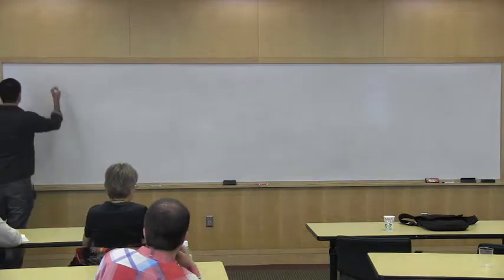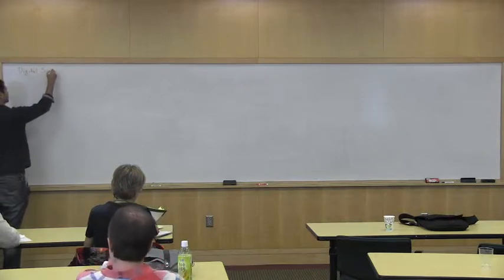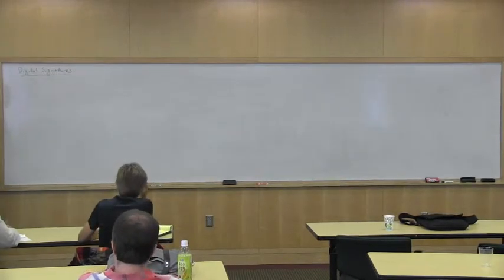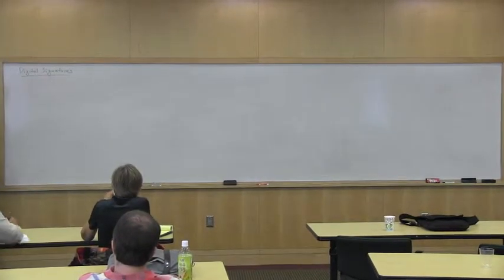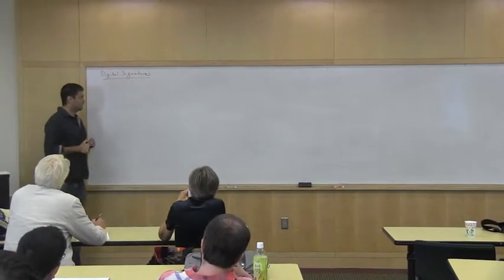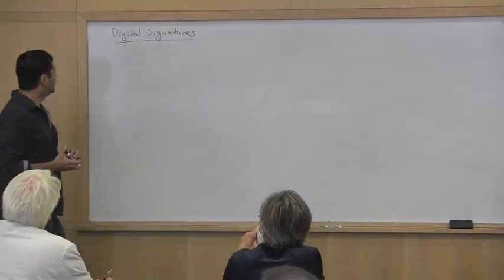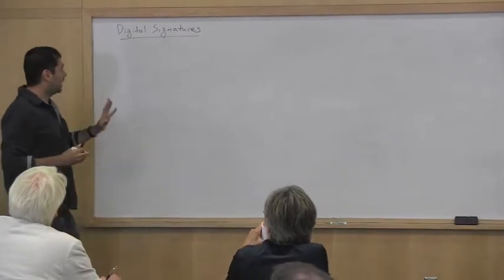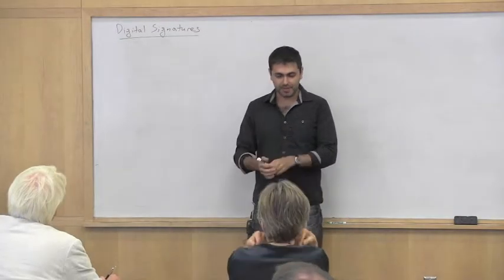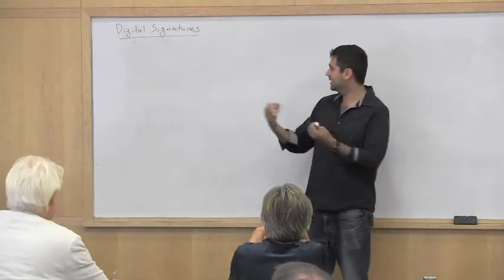Okay, so the next goal is digital signatures. They are actually a practical primitive that we use for public key cryptography. Every time you have to authenticate something, you use RSA. Just think of what a signature should do: you sign something, and then nobody should be able to forge your signature. Everybody should be able to verify your signature. That's the idea of a digital signature.